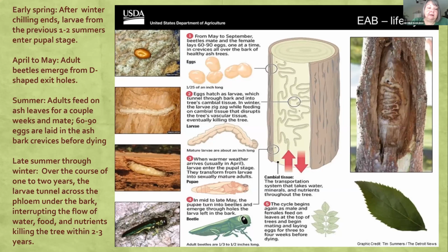And then, as we said before, over the course of 1 to 2 years, again, in North Texas, is that going to be 1 year? Is it going to be 2 years? We're not really sure. But based on previous experience from the Midwest and the East, the larvae is 1 to 2 years as they tunnel back and forth, killing the tree.